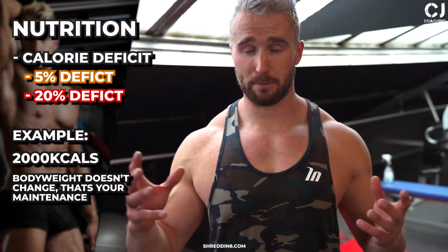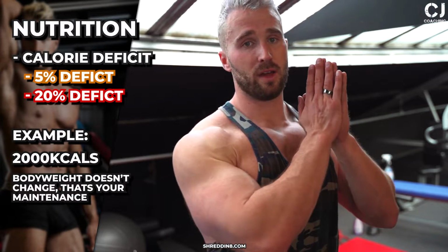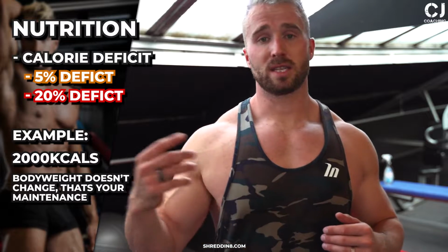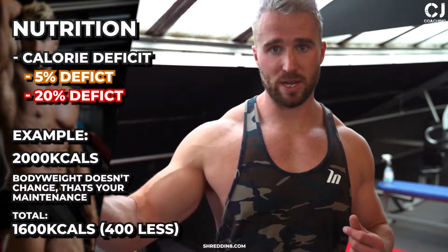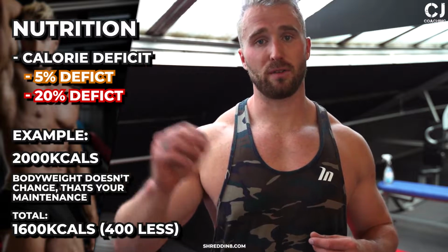Now, if we want to try and find a deficit of say 20%, because you have a lot of body fat to lose, what I would suggest we do is use a combination of exercise and also calorie reduction in terms of food coming in. So we want to create, say, a 20% calorie reduction. We take 20% of 2,000, which would be 400 calories. So we burn an extra 200 calories a day from burning body fat in terms of exercising, weight training, cardio, doing steps, and then we took 200 calories from reducing our food slightly.